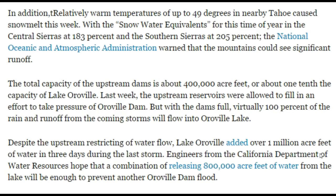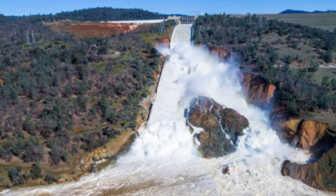Despite the upstream restricting of water flow, Lake Oroville added over 1 million acre-feet of water in 3 days during the last storm. Now, they're hoping that by releasing 800,000 acre-feet that it will keep it from overflowing. Everything's full, though, guys. They don't have that option now to stop the inflow of the upstream dams. Yesterday at 5, San Francisco had reached the annual rainfall.